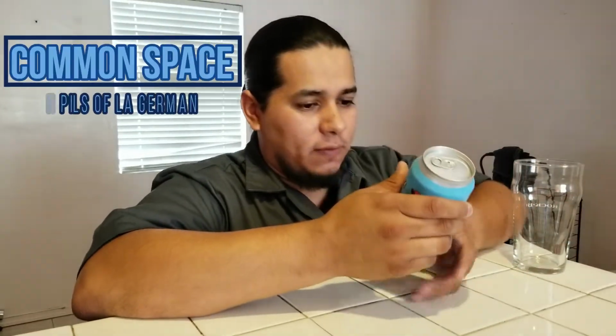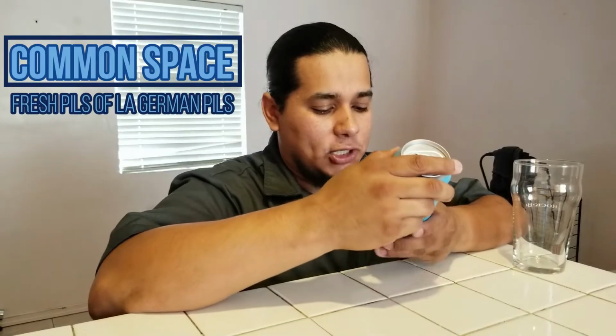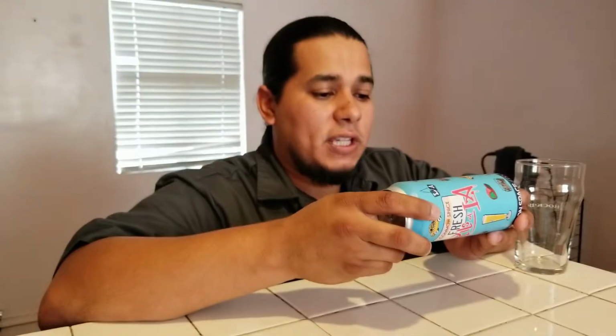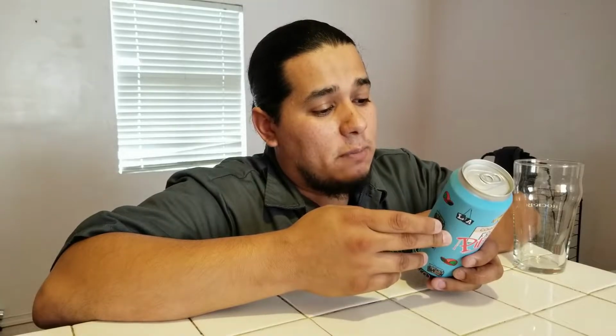German Pilsner style lager from Common Space Brewery. Fresh Pils of Los Angeles. Common Space. So this here is a German style lager. It says the yeast is German lager yeast, so they use that. It actually talks about the hops here: Magnum hops, Kasbeck, Hallertau Mittelfrüh, one of my favorite hops. I love that hop. It's a German premium Pilsner malt.